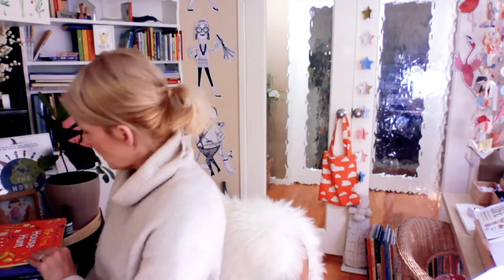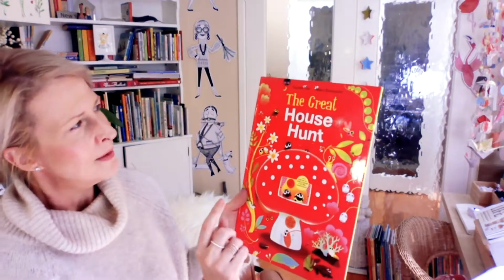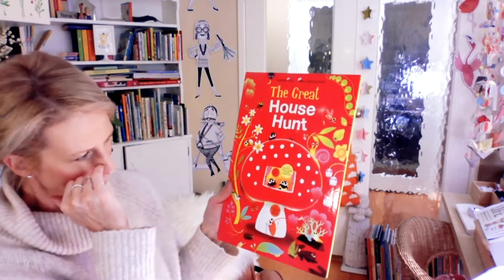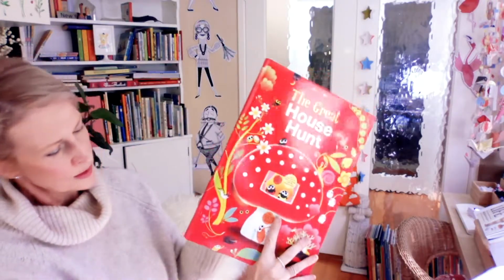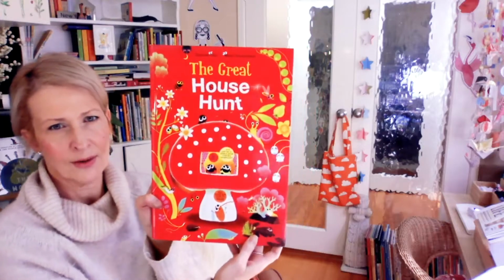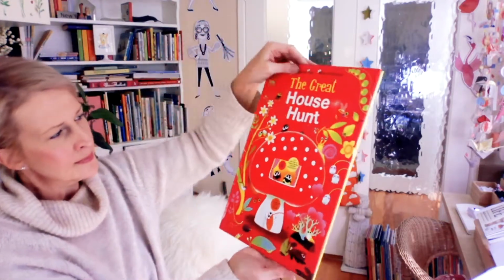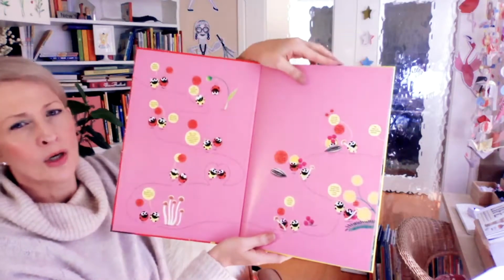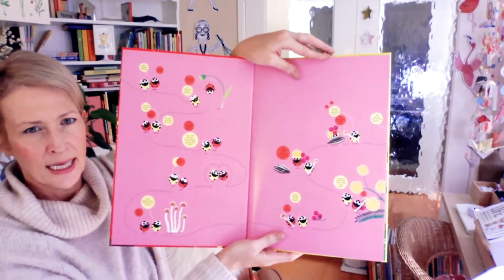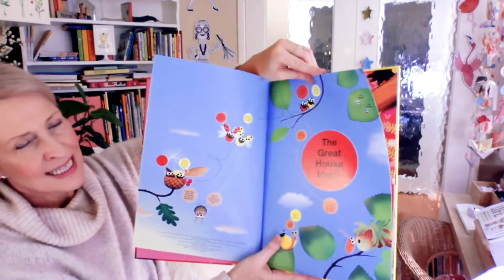Right, next. This one is called The Great House Hunt, and it's by one of my favourite creators, David Carly, and Marc Boutavant. He's done a lot of books, actually, Marc. This one is published by Tate. So again, it has that lovely artsy feel. Super high gloss lacquered red cover. And if you want quirk with your books, David Carly is the person to give you that. The Great House Hunt.